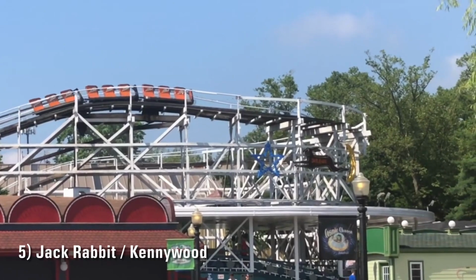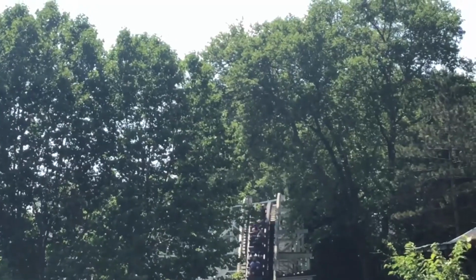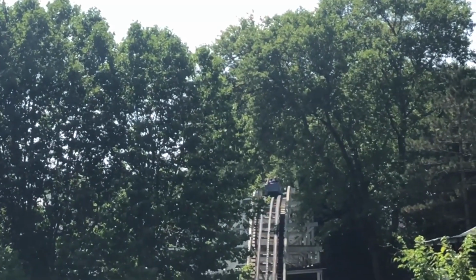Number 5, Jackrabbit at Kennywood. Sure, this thing may not have the laterals of Thunderbolt, and it may not be as creative of a layout, but it sure does have the airtime.